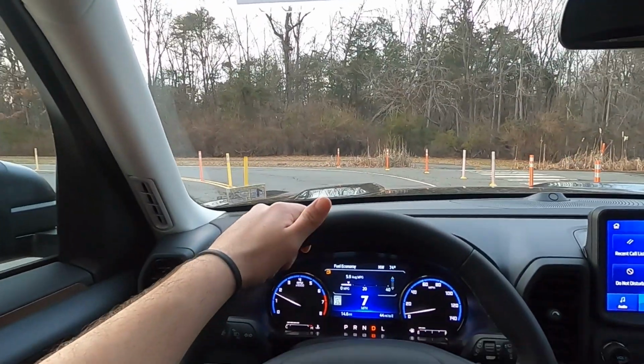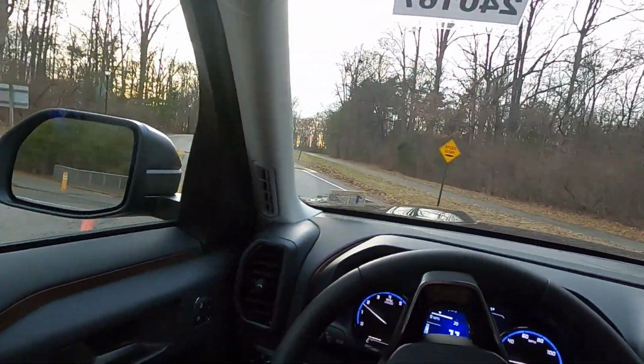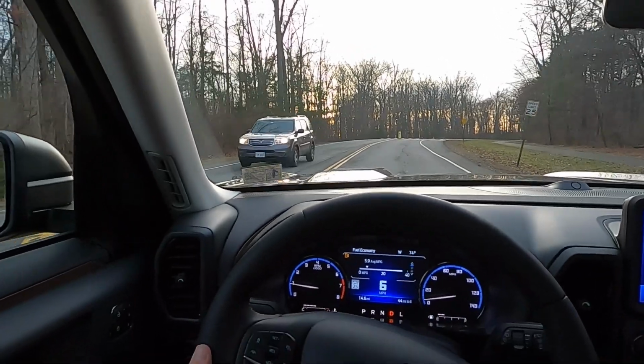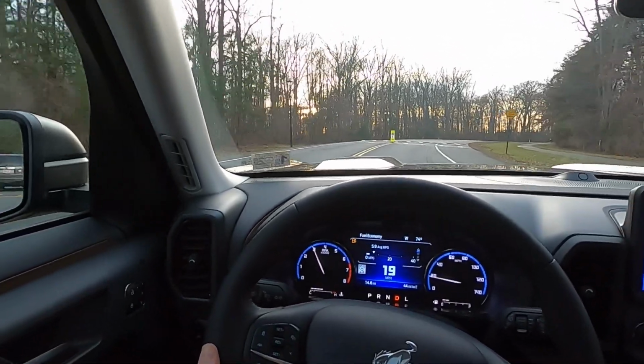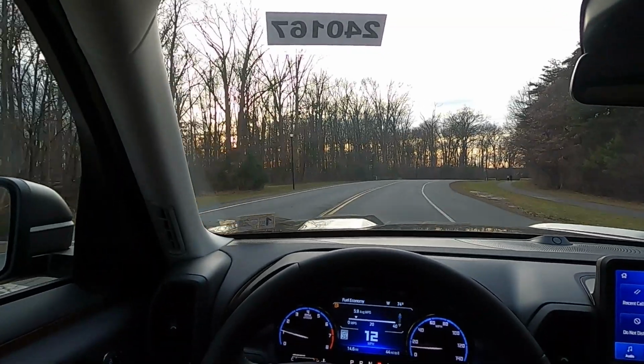All right, now on to the driving portion of the video, where I always start my videos here. We go over these speed bumps at 5 miles an hour, and then I rate them on a scale of 1 to 10. Pretty decent over the first one. Got good low end torque here. Let's see how she does over the second one at about 5.